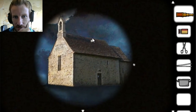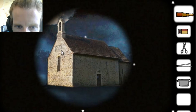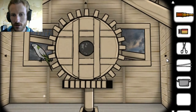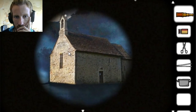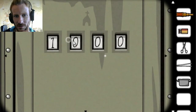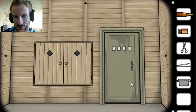Oh, I can use it. Oh, is there a time? 1384. How the hell does 1384 help us? That's not a time for a clock. Okay. I thought those were windows. This leads to the church. Or it points out that the clue is for the church. I didn't realize this was a keypad. Yes, okay, 1384 it is.